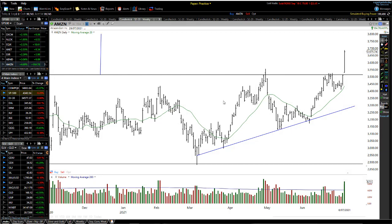So that's what I'm seeing through there when it comes to Amazon, guys. Again, what I saw happening is happening right now, and it is breaking out. And I actually see a lot more upside to come.